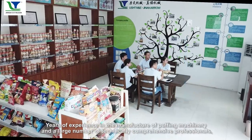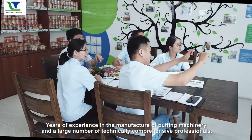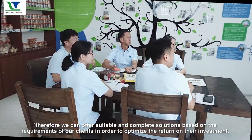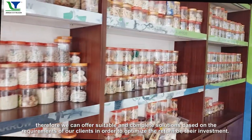With years of experience in the manufacture of puff machinery and a large number of technically comprehensive professionals, we can offer suitable and complete solutions based on the requirements of our clients in order to optimize the return on their investment.